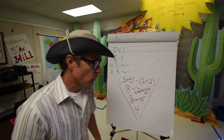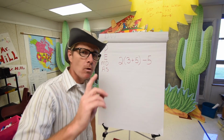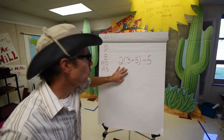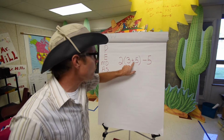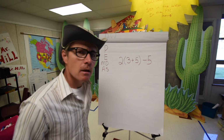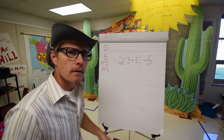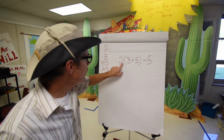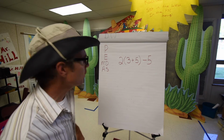Let's take another look at one of these problems. Now, before I leave y'all today, we're going to take a look at one more of these PEMDAS problems. I got it written up here on the old board, and we got 2, and we got a set of parentheses, and inside that set of parentheses, we got a 3 plus 5. And after that, we got a minus 5. And you might be saying, PEMDAS, what's going on with this 2 bumped up to these parentheses? Well, I'm here to let you know that means we're going to be multiplying now. We don't have to have that sign there. If you bump something up next to them parentheses, you can be multiplying it. So let's get this problem solved.